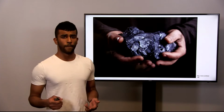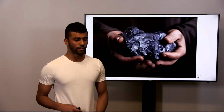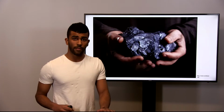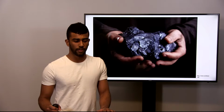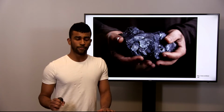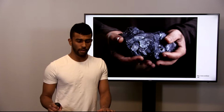So what is coal? Coal is a fossil fuel and is the altered remains of prehistoric vegetation that originally accumulated in swamps and peat bogs. The energy we get from coal today comes from the energy that plants absorbed from the sun a million years ago.